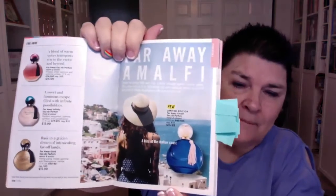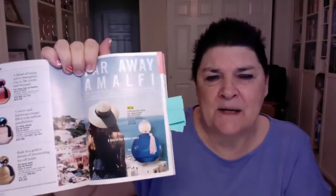And I want to point out our Far Away Amalfi. This is in our Far Away line. This is a limited edition for the summer. I love, love, love this fragrance. Oh my gosh, I bought a bunch of them because it's a limited edition. So when it's gone, it's gone.